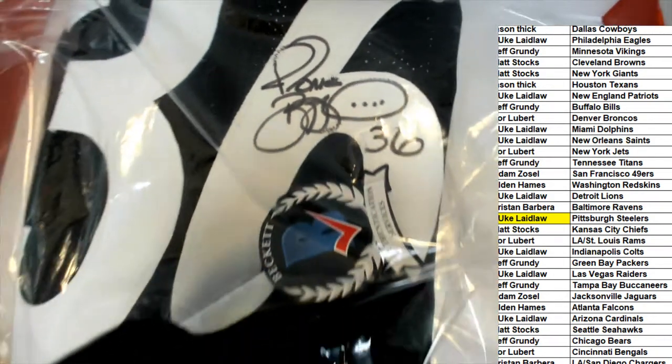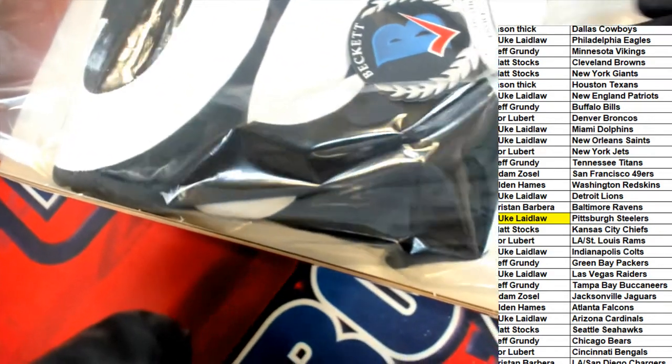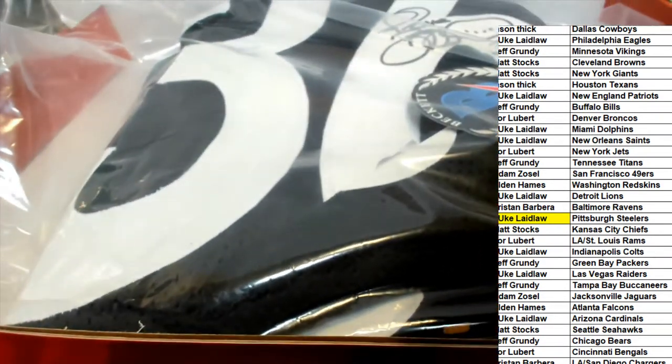All right, all right. So there's also a sticker right here. Looks like it's coming off a little bit. The signature, it looks great. Everything looks good on this, and I'm not really gonna tamper with it. I mean, it's fine. You can play around with it all you want, man. It's gonna be just great.